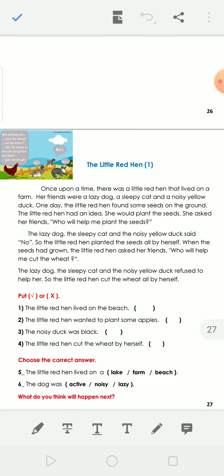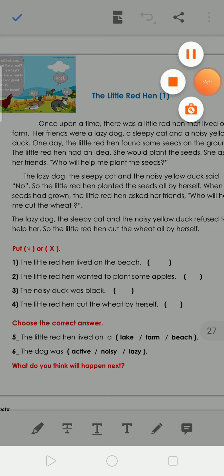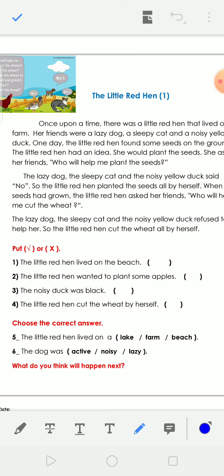Now, are you ready to answer the questions with me? Okay, hold your pencil and get ready, please. The first question, put right or wrong. You're gonna read the questions. Think well before you answer. Number 1. The little red hen lived on the beach. Right or wrong? Yes, perfect. Of course it's wrong, because the little red hen lived on the... Great, lived on the farm. So number 1, wrong. Do it in your booklet, please.